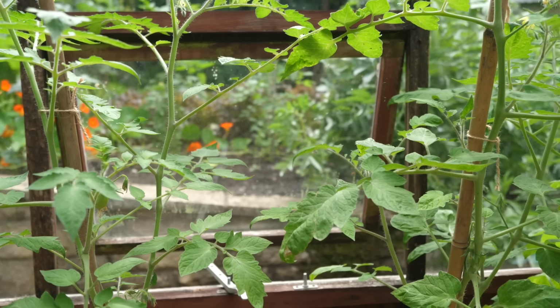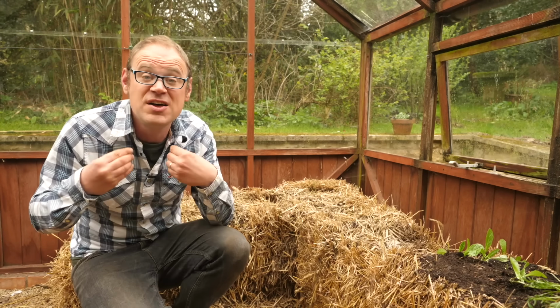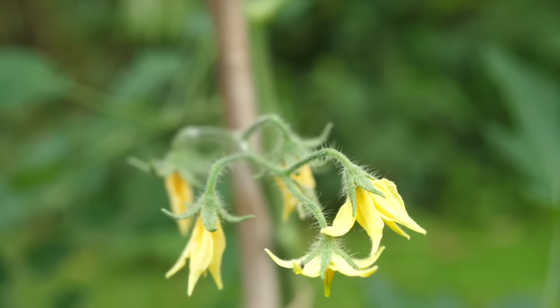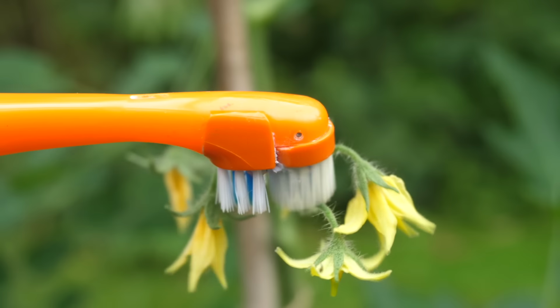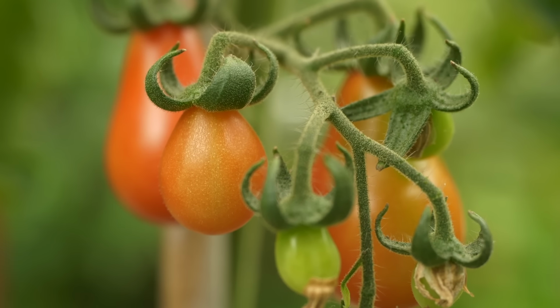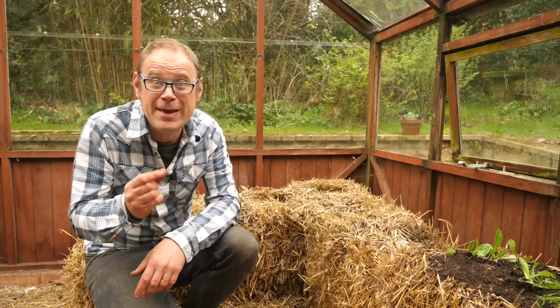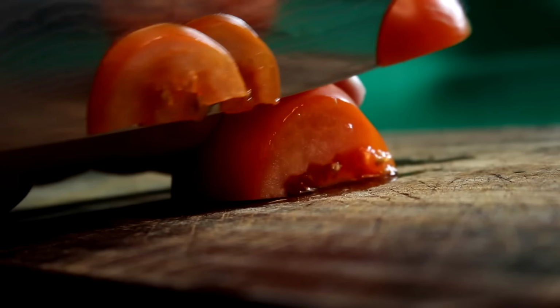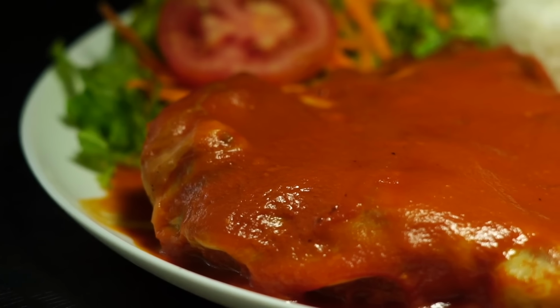Tomatoes can be a bit slow to start in my cool climate, so I will be doing everything possible to help them to speed things along, including artificially pollinating the flowers with an electric toothbrush. But once they get going, they crop and crop and crop, so it's a real winner. I'll be sure to keep on picking them, and then any excess will be turned into all manner of beautiful tomato sauces and passatas.